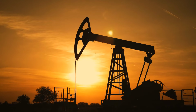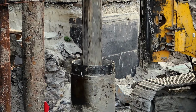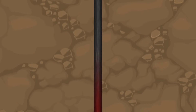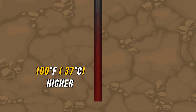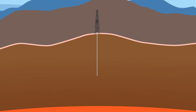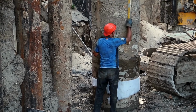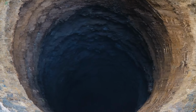This wasn't a hole to dig for oil, and wasn't in the ocean either. The drilling was stopped in 1992 when the engineers found out that the temperatures were 100 degrees Fahrenheit higher than they predicted. And then it was abandoned, and it's just been a barren hole now. But that's the closest we've dug to the center of the planet. The scary thing is that some of the workers on the site could hear voices coming from within.